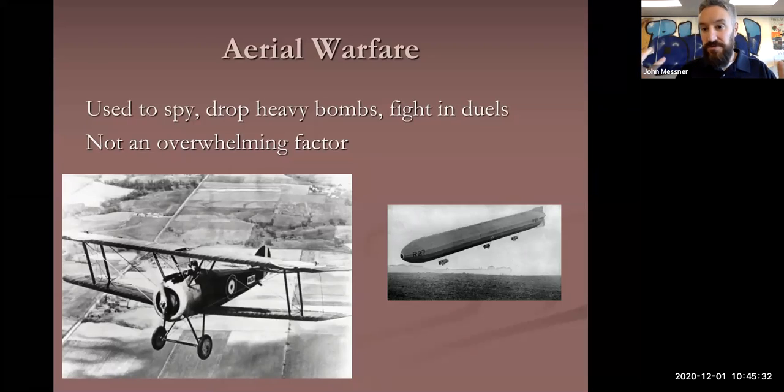Okay, aerial warfare starts to be used for the first time. First flight happens in 1904 in Kitty Hawk, North Carolina, with the Wright brothers. And just in 10 years' time, huge advancement in airplane flight technology.